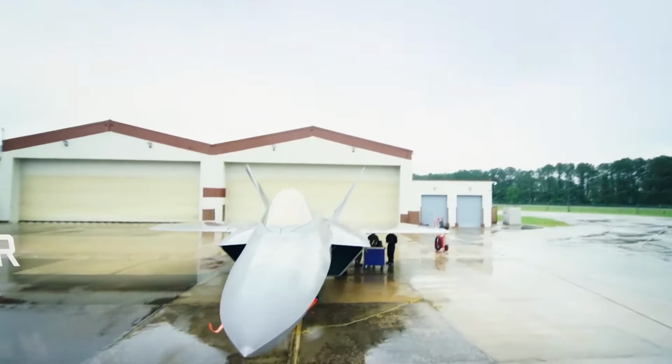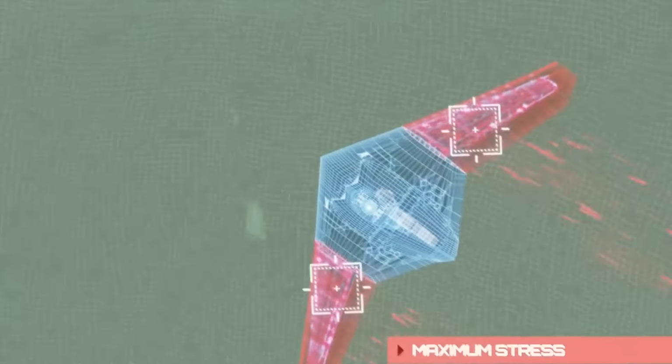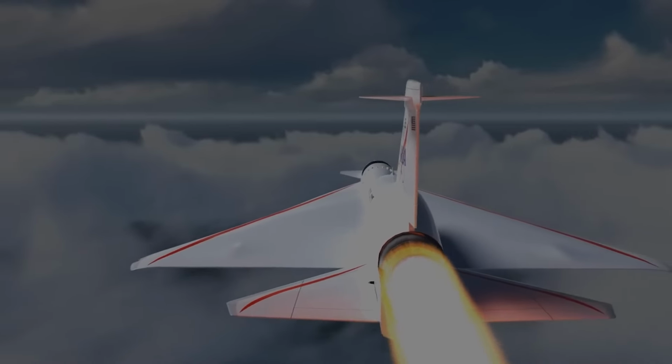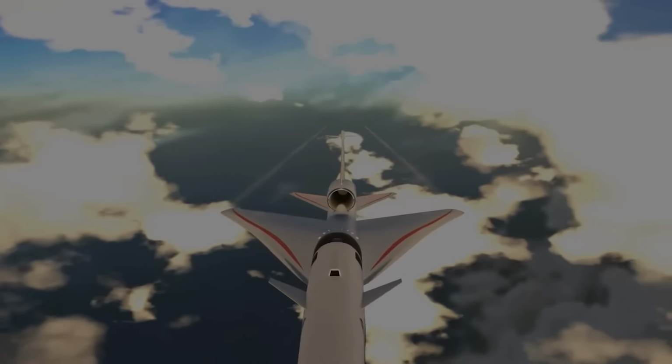As we look ahead, the F-22 Raptor's legacy is solidified by its unmatched performance and ongoing upgrades. But with the NGAD on the horizon and civilian innovations like the X59 paving the way for future advancements, the world of military aviation is poised for dramatic shifts.